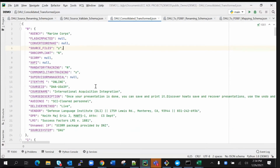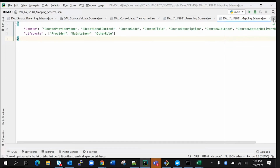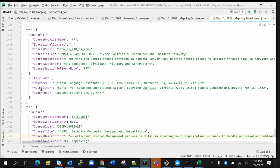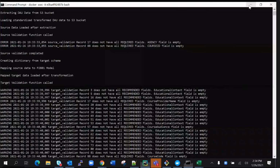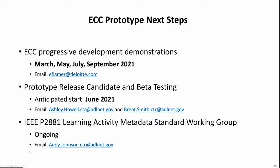Exactly. And so we have also gone through the transformation step when we ran the code, and using the P2881 mapping and transforming, we do get the transformed data, which is now in the P2881 form. Great, thanks, Karen. Thank you, everyone.